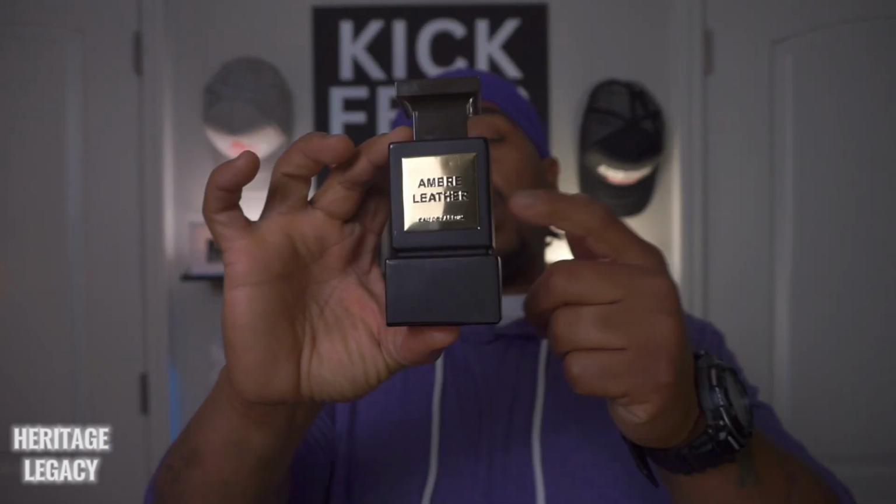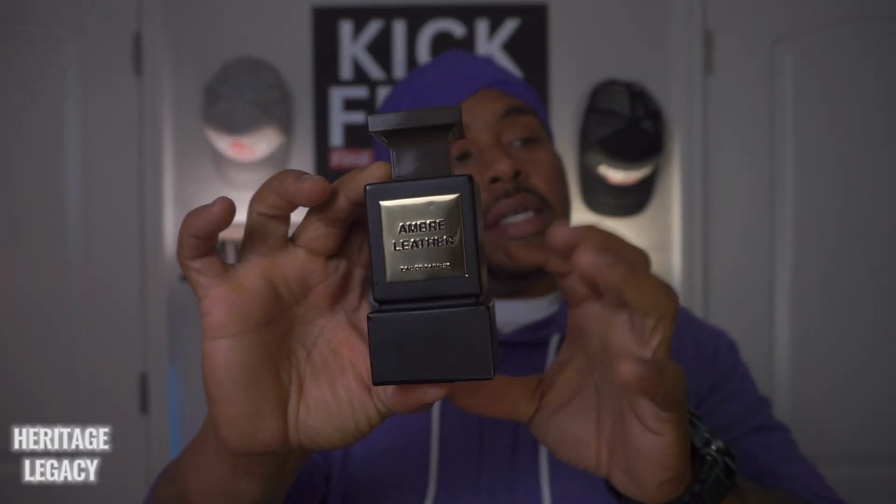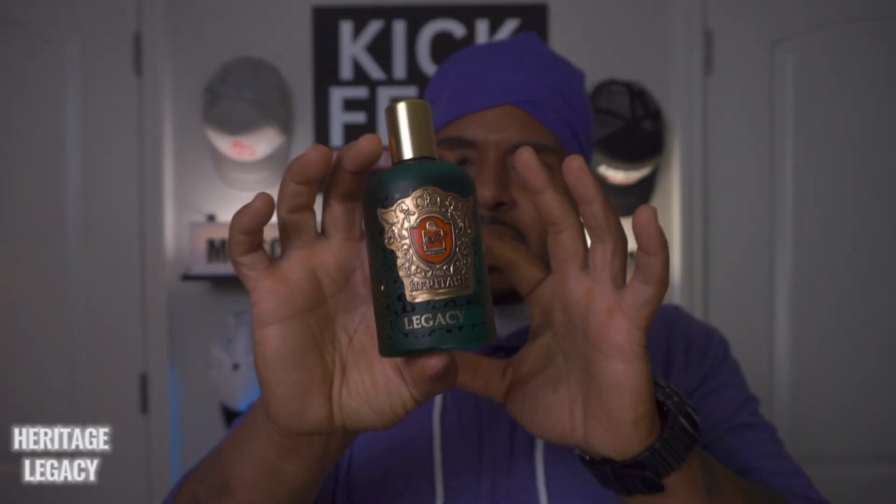This one, which is a clone of the EDP, is a little more in your face. It's a little loud. This one right here, the quality is better, and it's a little smooth. The projection is good, but it's not in your face like the EDP.